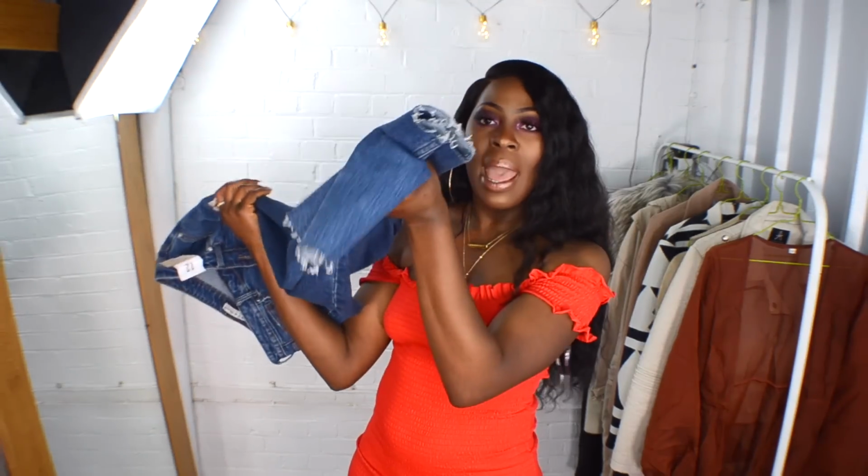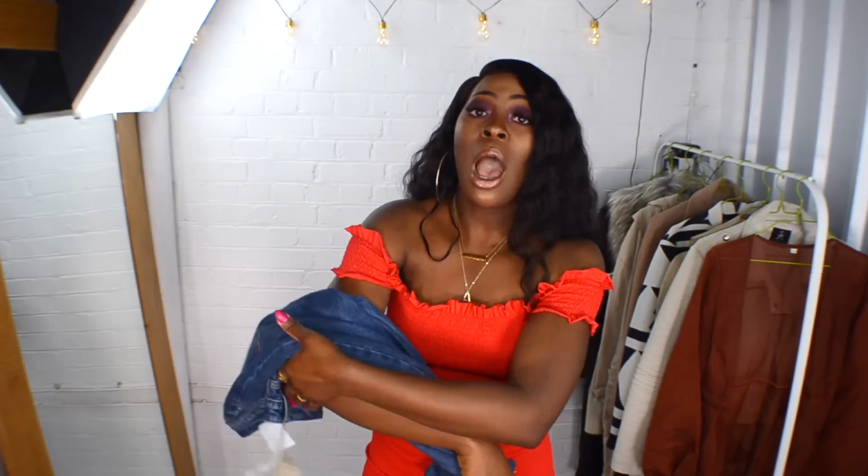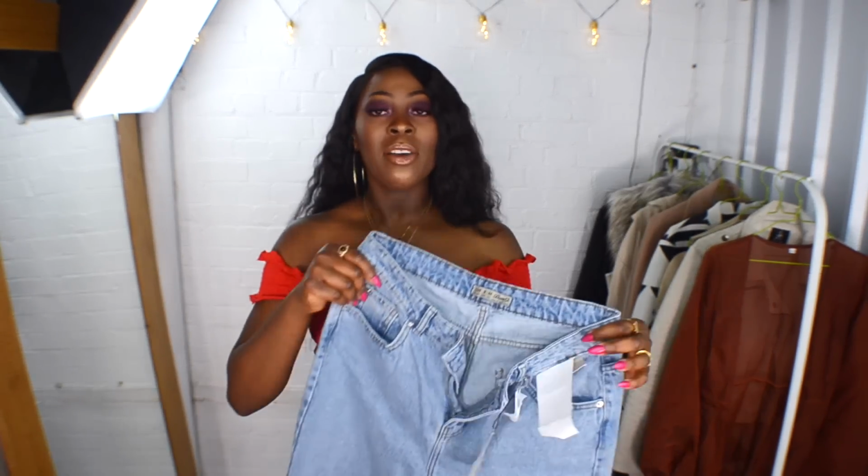They've got the raw hem. For this season especially, these jeans are perfect. I also think they did this in a few washes. I think they had this in like a light blue wash and in a pink and a white. Now I have another pair of jeans because I'm loving Primark jeans.